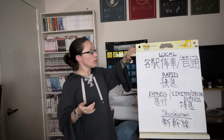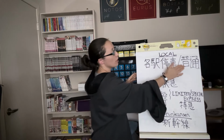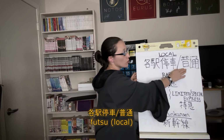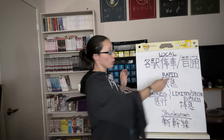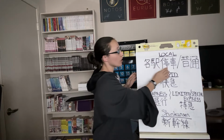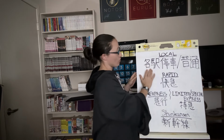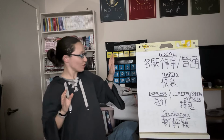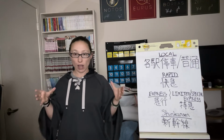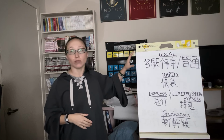So for the first one, in English, it is called the local train. And in Japanese, there are two different names that you will commonly see for local. One is called kakueki teisha, and then the second one is called futsu. So the direct translation for futsu is just normal. And for kakueki teisha, the direct translation would be the train stops at every station. So that tells you exactly what this train does. The local train will stop at every single station on the line until it gets to its final destination. So this is normally the cheapest option, but it's also the slowest option.